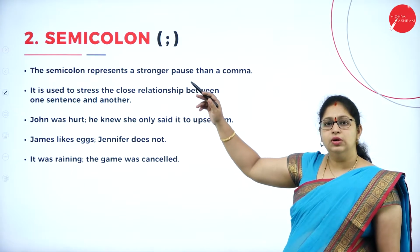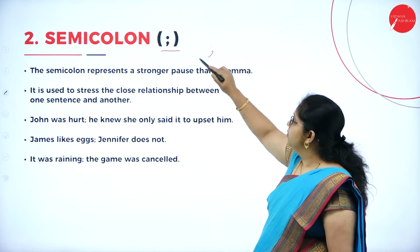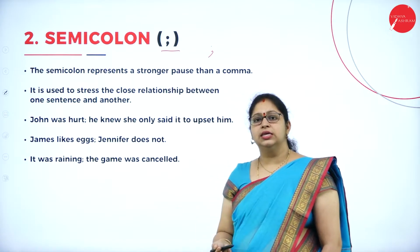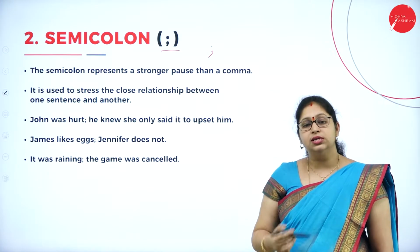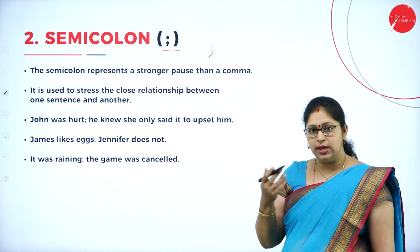Next, we'll go to the semicolon. This is the symbol of the semicolon: a dot, and below that a comma. What is the work of the semicolon? Where is it used? The semicolon represents a stronger pause than a comma. So this pause is stronger than a comma. How and where it is used, I'll tell you now.